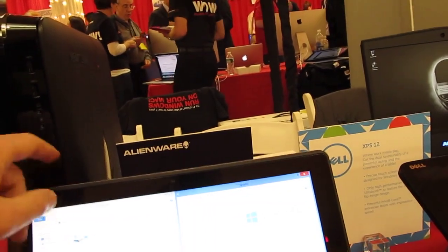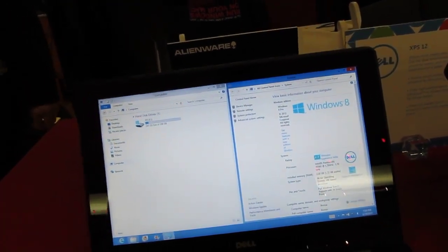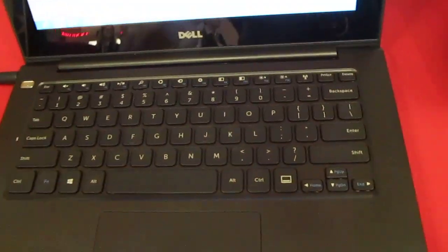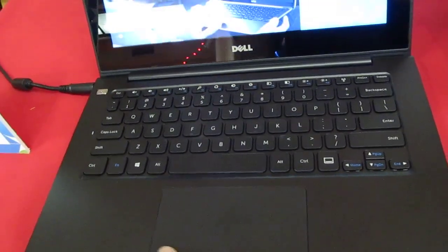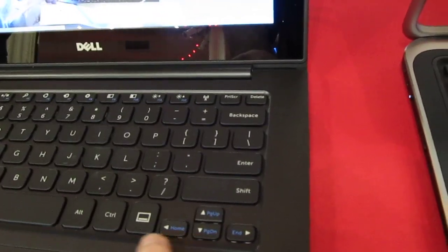A little bit of wobble, as you sometimes notice on less expensive notebooks, but if it's on your lap, you're really not going to notice that as much as when you're poking at it on a table. It's got a full-size QWERTY keyboard here, and a very nice large touchpad, which I find to be pretty responsive, and works pretty well here. It doesn't have individual buttons for left and right, but it's got separate touch areas here. And then you've got doubled up buttons here for certain function keys.